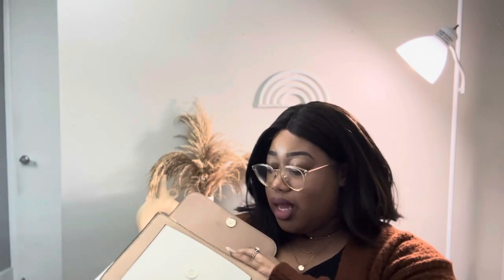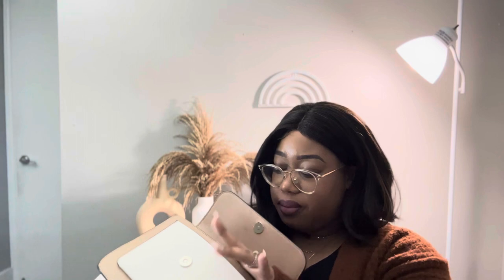Sometimes you don't need expensive lippies and stuff like that to look amazing, because this was like $2.99 maybe, and I love it. It's one of my favorites. So yeah, I think that's all that's in here. That's all that's in the main part.